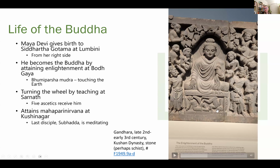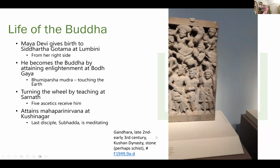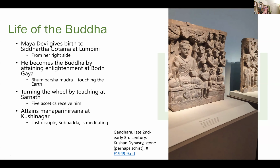So these are Mara's armies here beneath him. And you see that there are a whole host of other beings. These are said to be celestial beings who were there to help him out. And then you have some other real-time beings, and these, again, would not have been there at the time he was waking up. He was sitting by himself, but they would have come later. The Buddha's moment of complete awakening, becoming the Buddha.